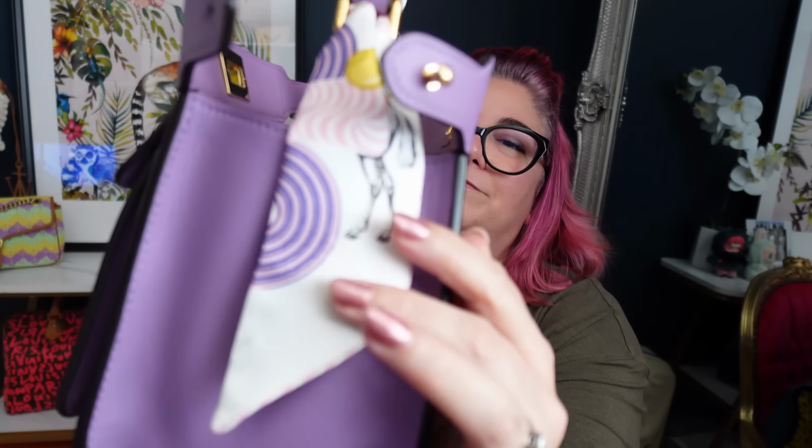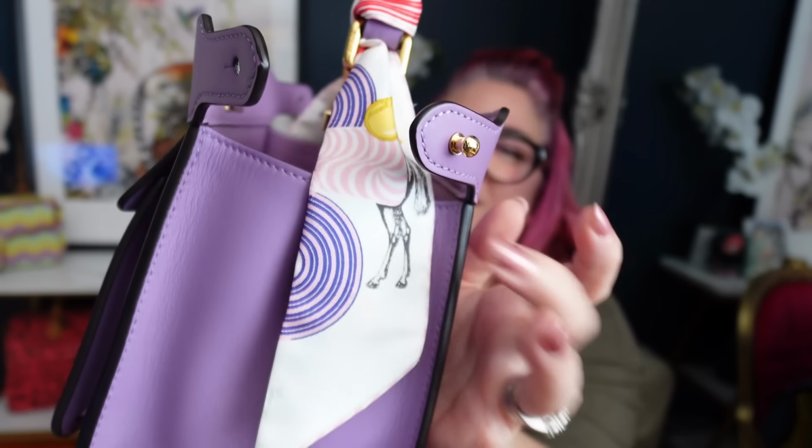Okay, so it's not on properly, but to give you an idea, look at the matchy moment. So I don't know what's going on, but so pretty. I'm really digging the lighter shades, the lighter colours at the moment.